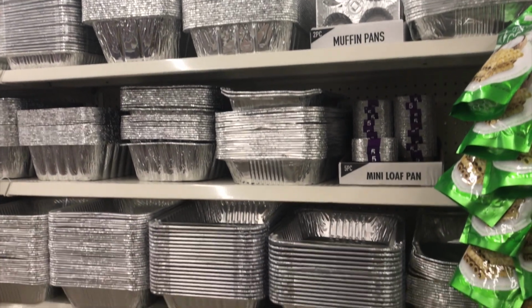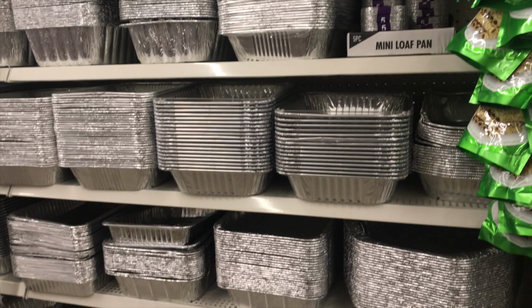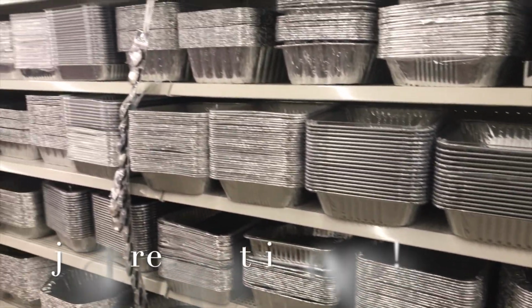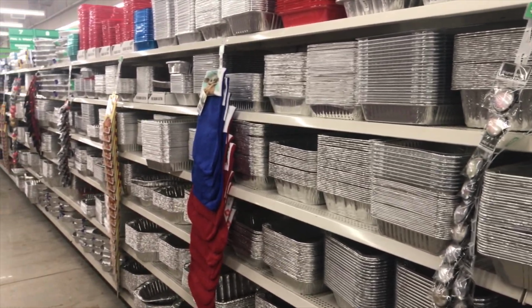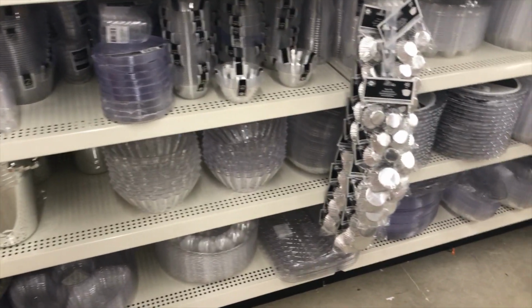Before we get into the groceries, I wanted to show you what I bought from the Dollar Tree. I grabbed a bunch of these aluminum pans for leftovers. I hate washing out plastic Tupperware, and it makes it a lot easier when you go to warm the leftovers. So go ahead and snag these up because they are durable.